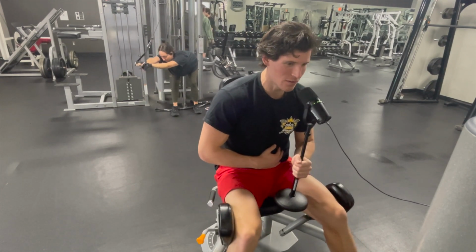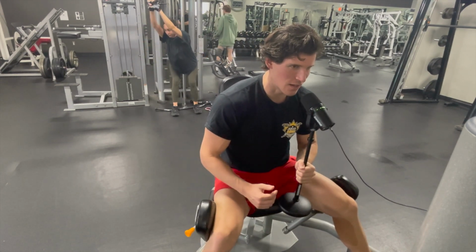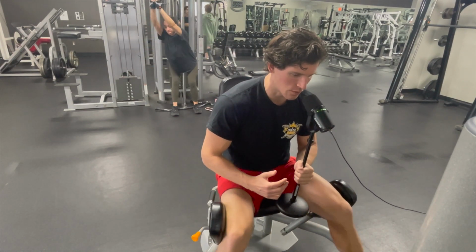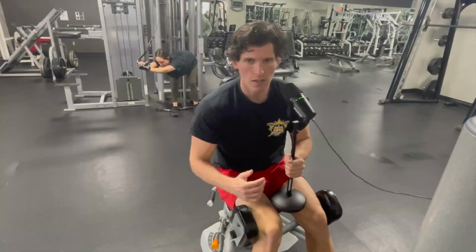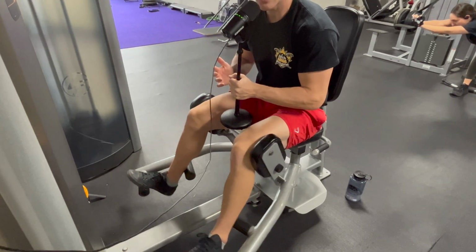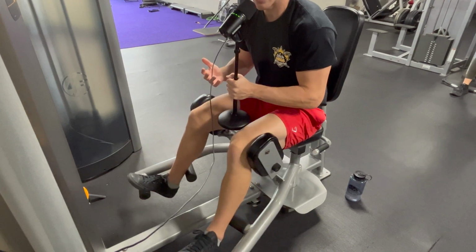I want to make sure I'm able to perform optimally on the ice. So this isn't really a bodybuilding exercise. This is really more of a body health exercise, but they're good to do because, you know, strong hips will allow you to squat heavier, squat deeper, squat for longer.